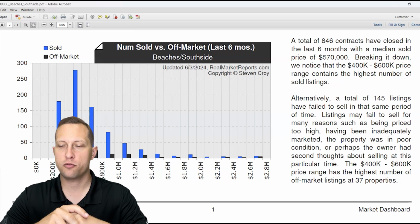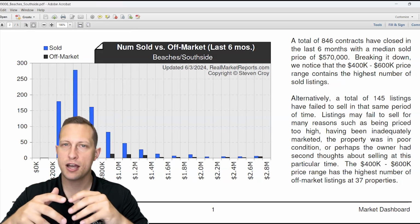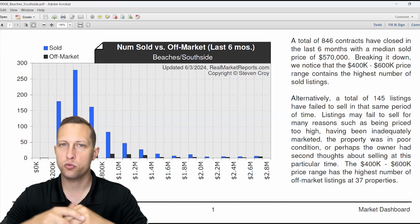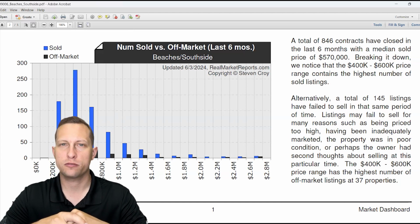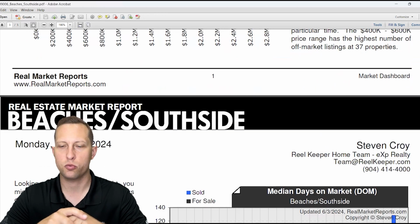We did see too there were 145 homes that failed to sell, and that can happen for many different reasons. Sometimes maybe the house was priced inappropriately, sometimes the condition didn't warrant the price, sometimes the seller chose a different agent or chose to not work with the agent they were working with at that time, or the seller just chose not to sell anymore. So all those things do happen. Overall at 145, that's not anything to be too concerned about, and that's very typical for what we've seen in previous months as well.